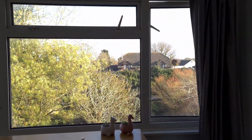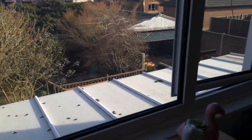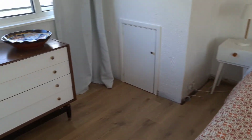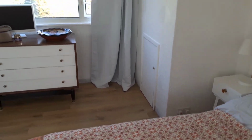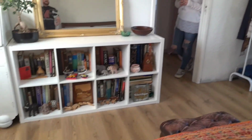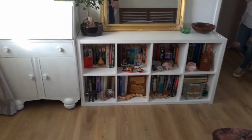Lovely looking out into the garden from up here, actually. A really nice view. But yeah, we just went for something simple and clean to replace what was there. Nothing too fancy at the moment. Our room again. Curtains, looking good. Vicky's repurposed this bit of furniture from downstairs, so all our knick-knacky bits and books can be up here. Out of the way.